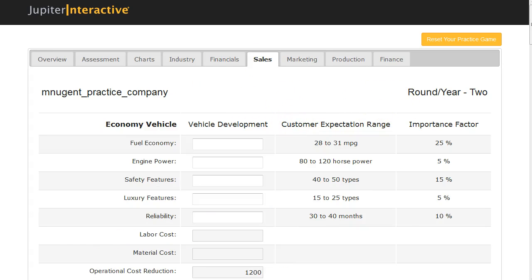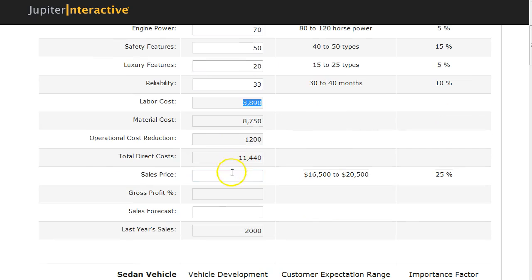So in year 2, I noticed that the customers' expectations are greater. Customers want more. And I guess that makes sense because just like in the real world, products get redesigned and customers want more fuel-efficient cars, and they want more safety features, more luxury features, so I can redesign the vehicle.